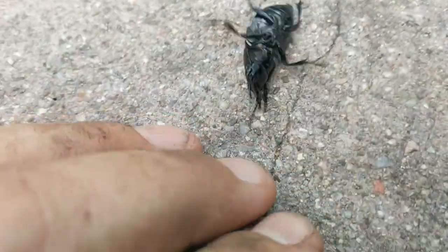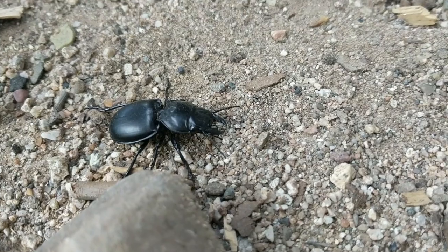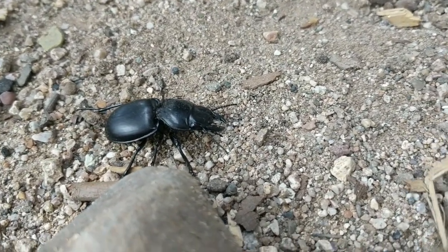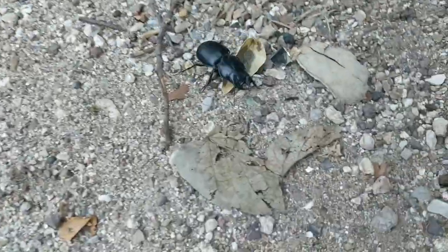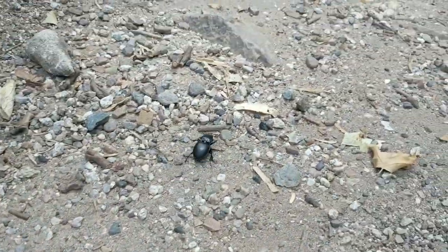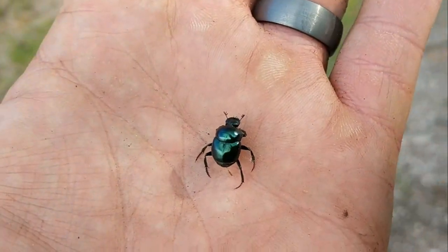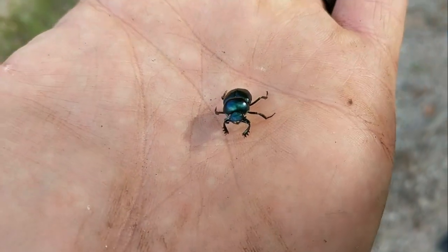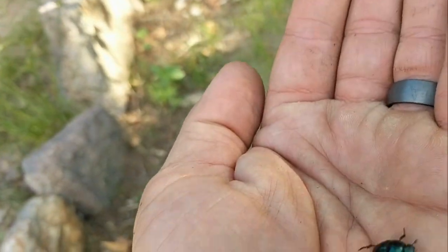Run, buddy, show us what you can do. That's their one weakness. Whoa. That's their one weakness. Can't get off their back when they're flipped. So sad. Alright. Okay, buddy. What are you gonna do? Gonna run away? That is so awesome. Just his little attitude, his little mannerisms are adorbs.